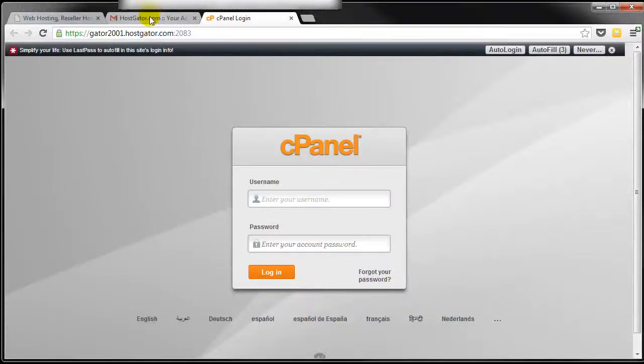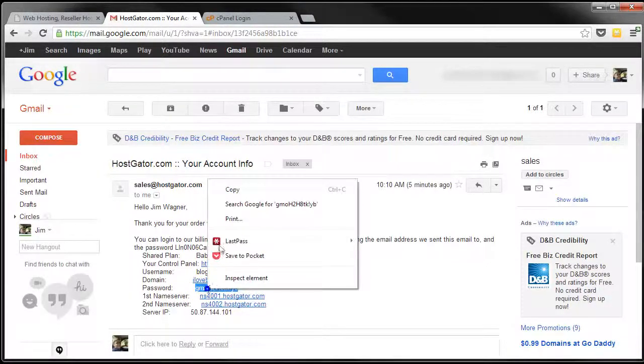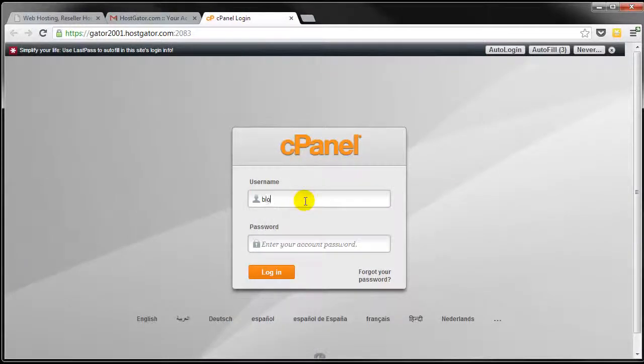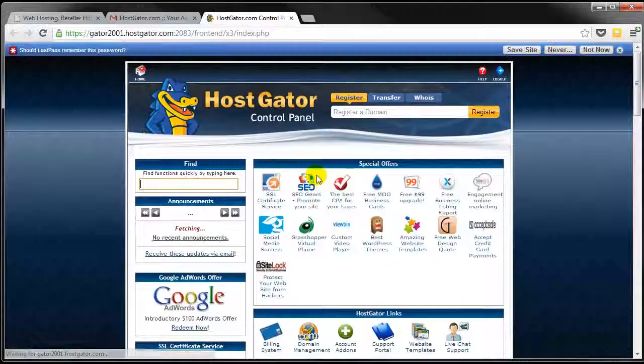I'm going to show you in a second. So, username and password. Your username, you set up. Mine was Blog Joe, and then there's a temporary password you want to copy here. So just copy the temp password, and remember your username, Blog Joe, and paste in your password, and voila, you are in the back end in your cPanel for your hosting account.